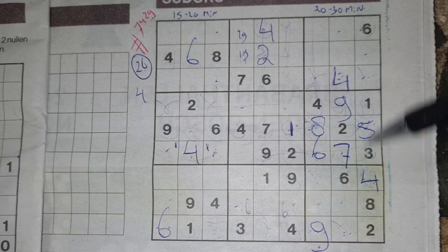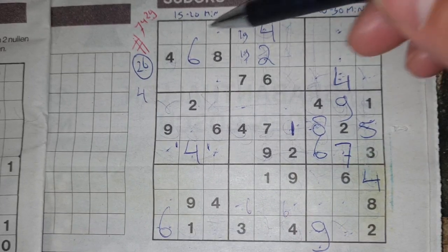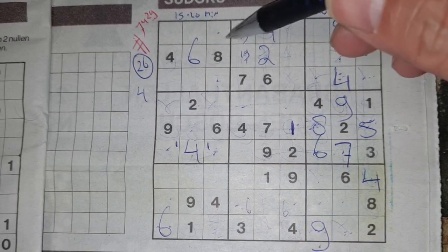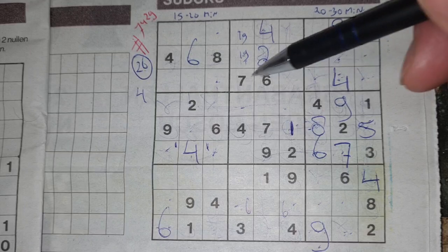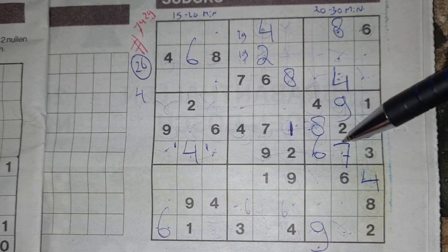8 in this column, 8 in the last column, so the column between. Only 2 places left for the 8 should be here or there. We see an 8 in the second row, no 8 there. 8 should be there. 8 in this row, 8 in the second row, so the third row. Only place left for the 8 should be there.